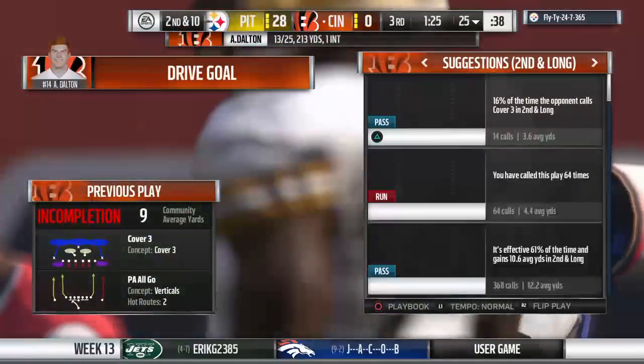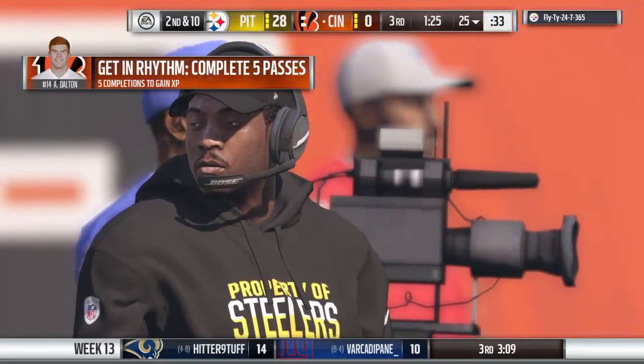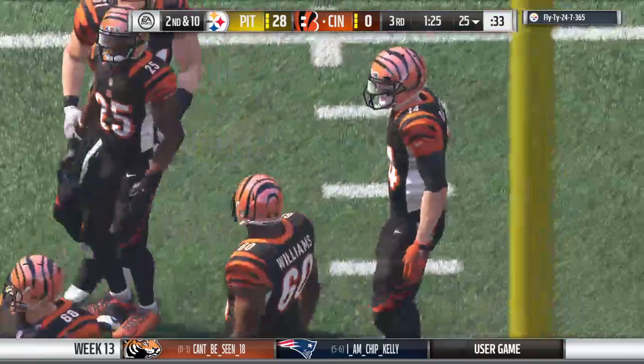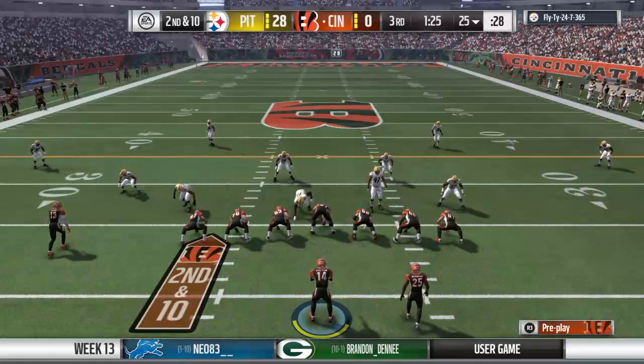And he just gets rid of it, throws it away. The wise move there, it looked like nobody open. Now second down. I hope I don't sound too rah-rah on that one, but that's the exact right throw. Either your receiver gets it or no one gets it. Give him a lot of credit for being really precise with it. Got rid of it. No one got it.